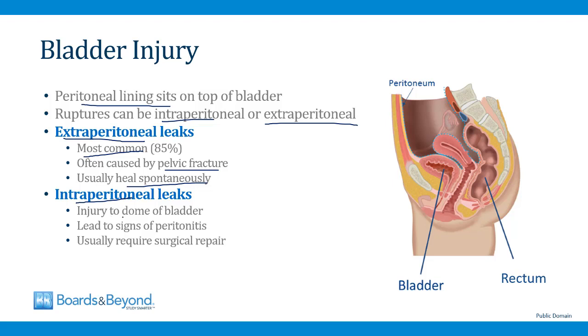Intraperitoneal leaks are less common. They occur when there's injury to the dome of the bladder. If you look at this drawing on the screen, if we have an injury around the dome of the bladder here, then urine can leak up into the peritoneum. And when urine enters the peritoneum, it can cause inflammation and peritonitis, so patients can develop clinical features like abdominal pain and rebound tenderness. And because of the peritonitis, intraperitoneal leaks usually require surgical repair.